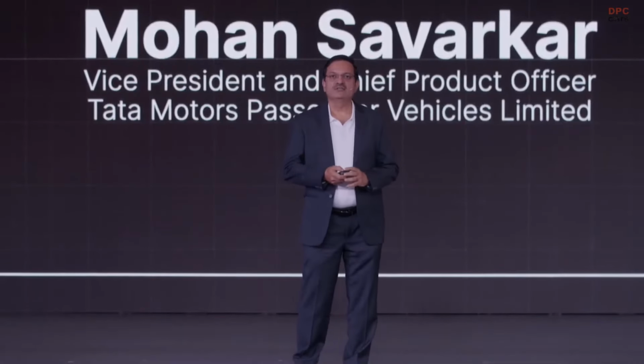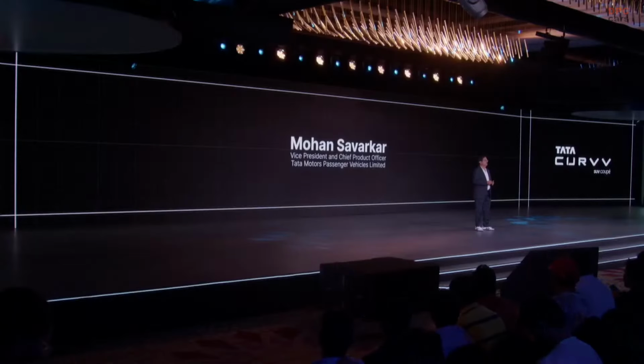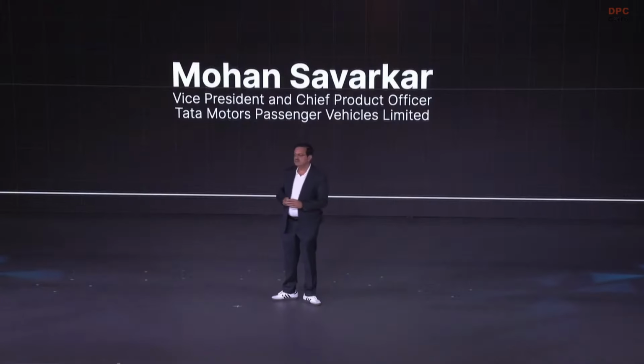Today, we embark on a journey into the dynamic world of the mid-SUV segment, a realm where customer needs are as unique as they are diverse. Customers in this segment demand a vehicle that caters to their distinctive lifestyle and versatile driving needs.